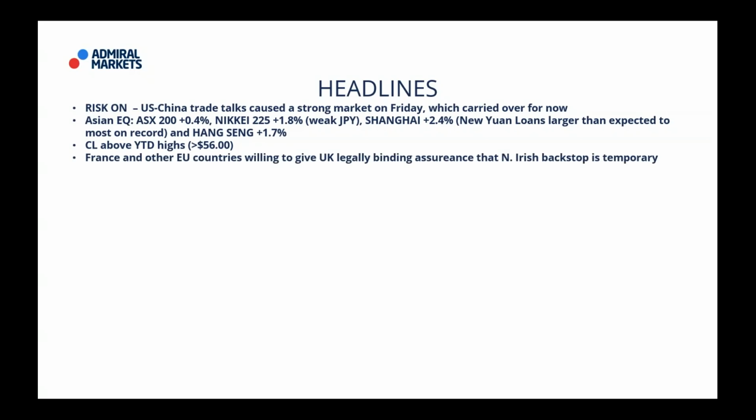And you will see equity markets selling off once they realize, oh no, we're not really that healthy globally, which we aren't. France and other EU countries are willing to give the UK legally binding assurances, spelling error here, sorry, that the Northern Irish backstop is temporary. That was a positive news bit this morning. And as I said, it's President's Day.